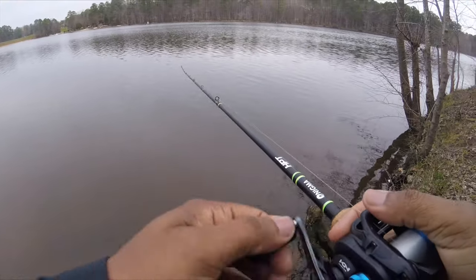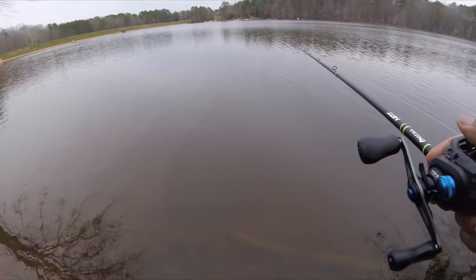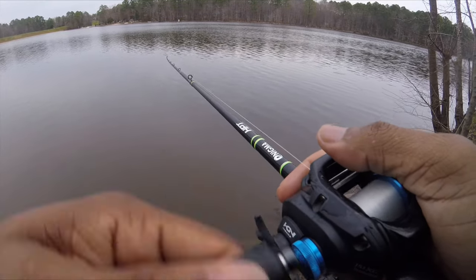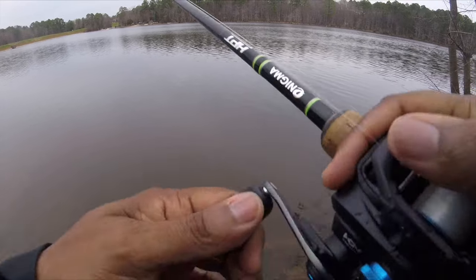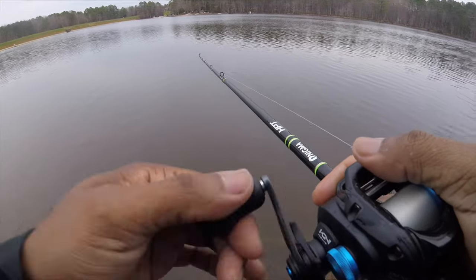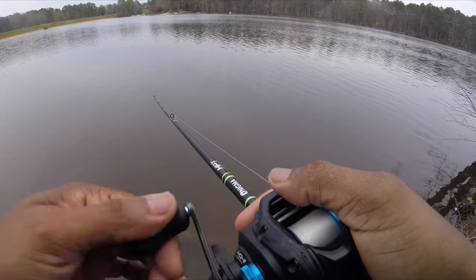Casting off this point here. Got some wind coming into this point, which kind of leads up into a shallow flat here. The reason why I'm fishing here, because you know, the pre-spawn, that's what they tend to do. They move up from the deeper holes up into points and then back into the flats to find those hard bottom surfaces to lay eggs. And this is definitely a hard bottom surface area.